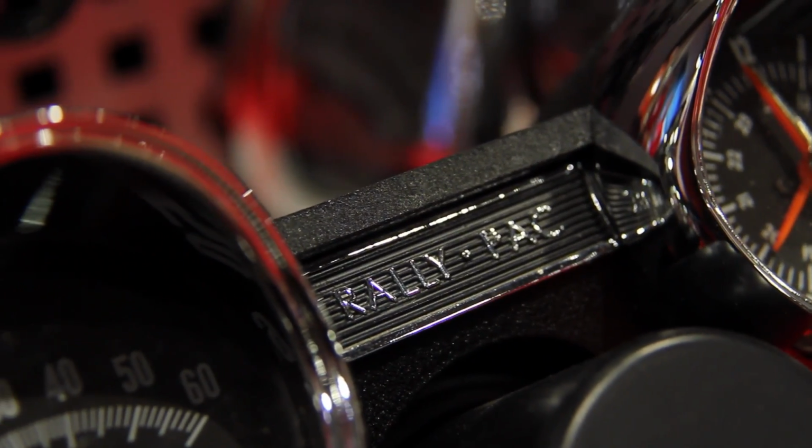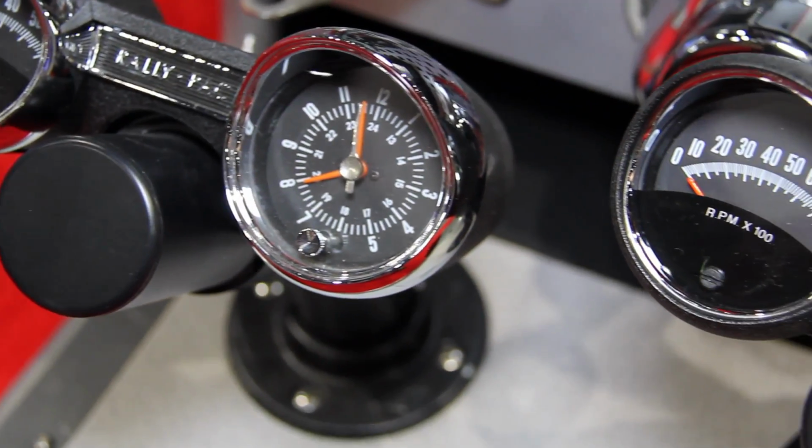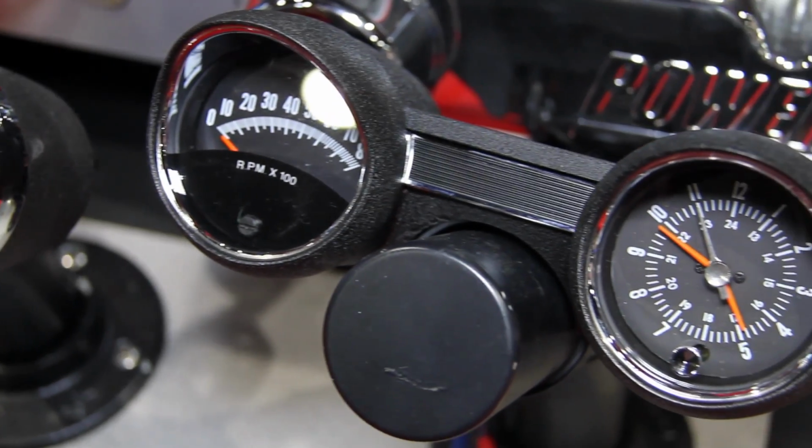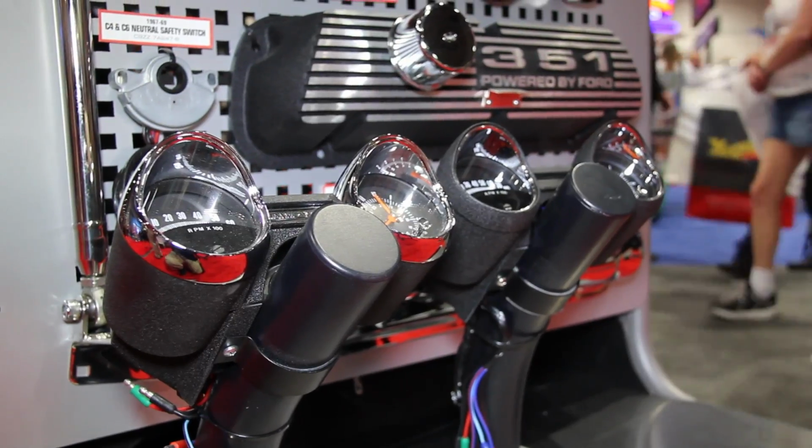And one thing that caught my eye is the rally packs that you've got on display. Right, original Ford accessory for 65. It comes with a tachometer and clock. One says rally pack right on the bridge between the two gauges, the other one doesn't. The difference is one is a factory product from Ford Motor Company when the cars were built. The other one was dealer installed accessories. We make them both.